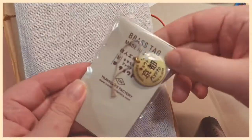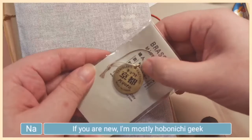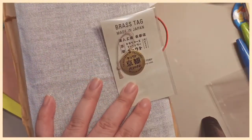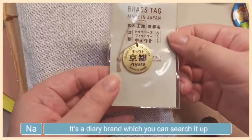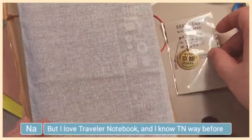So if you're new, I am mostly a Hobonichi geek. I love Hobonichi a lot. It's the brand that does diaries, so you can actually search it up. But I also love travel notebooks. I knew travel notebooks way before Hobonichi.